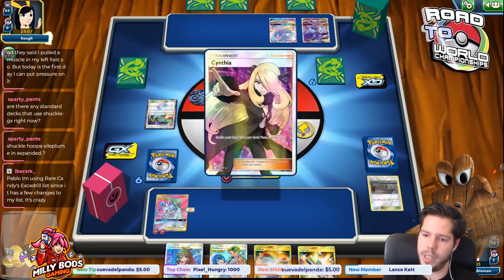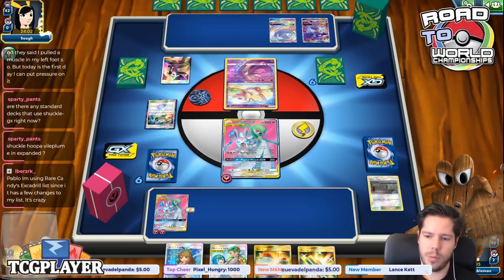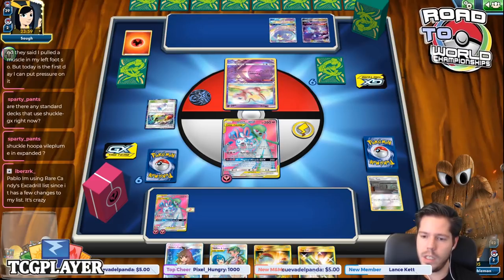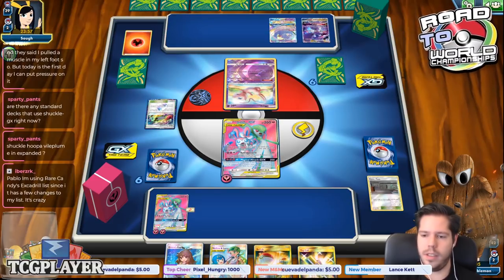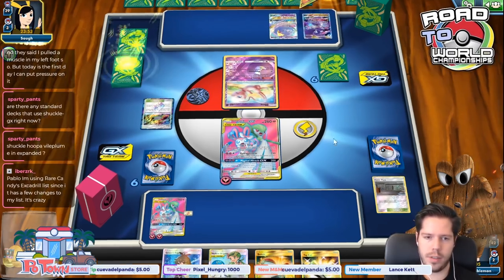Shuckle, Hoopa, Vikavolt in expanded. Well, Shuckle, Bruxish, Vikavolt just won the first expanded regional of this season. You're using Rare Candy's Excadrill list, and it's crazy. I will give Excadrill a genuine chance at some point.